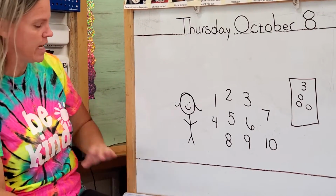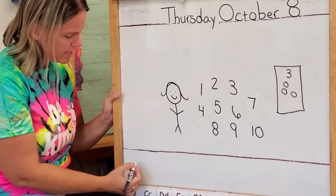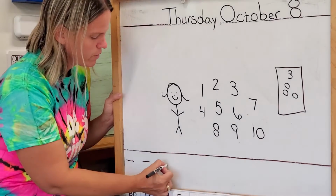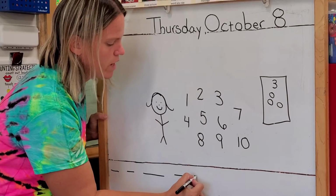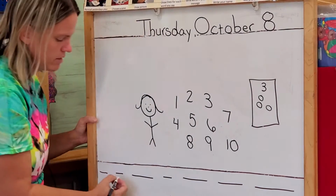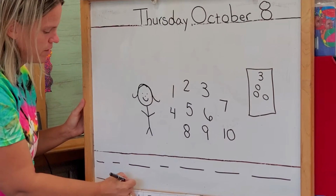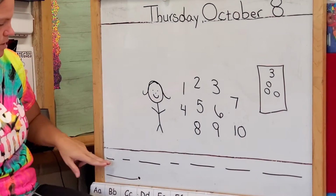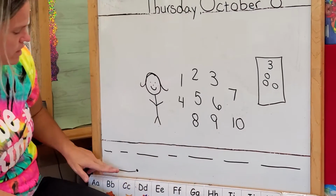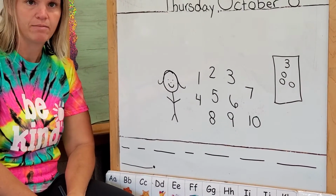So our sentence today is, remember what we're going to use first in our sentence, our lines. We are going to learn about counting, I ran out of room, sweep back. Collections, period, and done talking. All right, we are going to learn about counting collections, period, and done talking. All right, what are we gonna put on those lines?